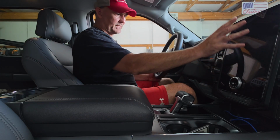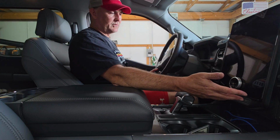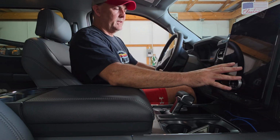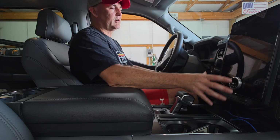Well, there is one more thing. I don't like this 15-inch screen because you don't have any physical buttons for the HVAC, you know? Like, look, let me see if I can turn this on. Well, I don't have the key with me, but when you want to turn the HVAC off, it took me forever just to figure out how to turn it off.